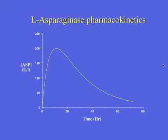If you look at drug levels of asparaginase after it's been given, this is after an intramuscular injection. It's a similar shape to the oral curve. You find that you get a slow, rapid rise, and then a redistribution phase, and then a nice smooth exponential decay.